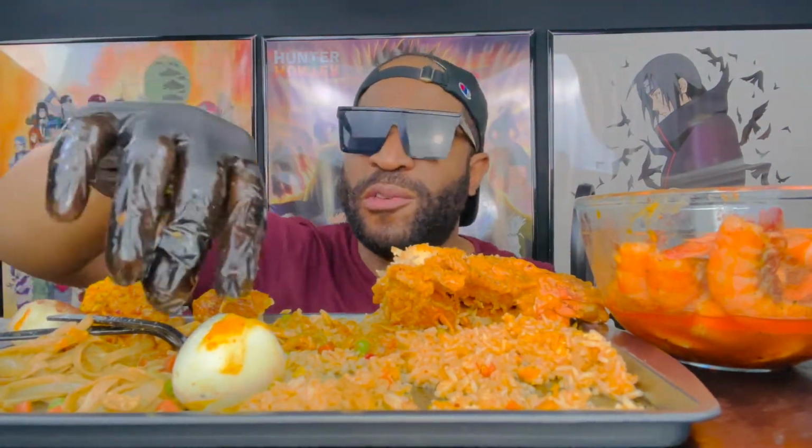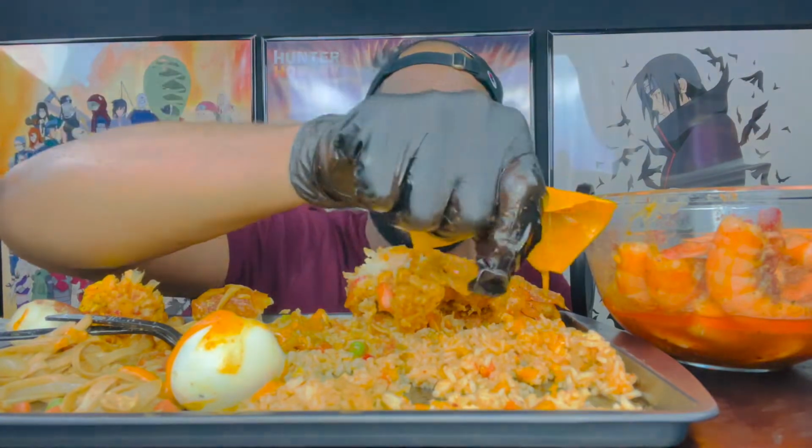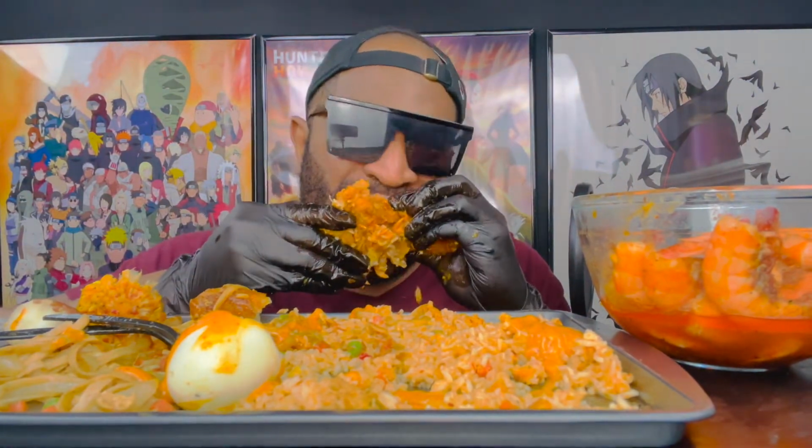Lotus Seafood Houston. Spectacular as always. Seafood is just so good if you eat it the right way, not like this, and turn it into a healthy meal. Delicious.